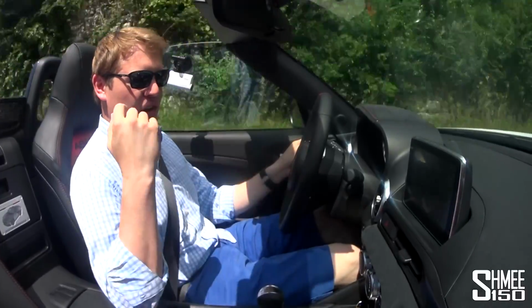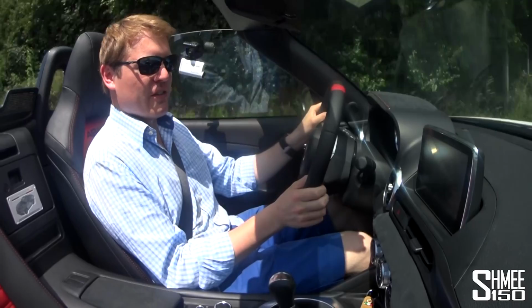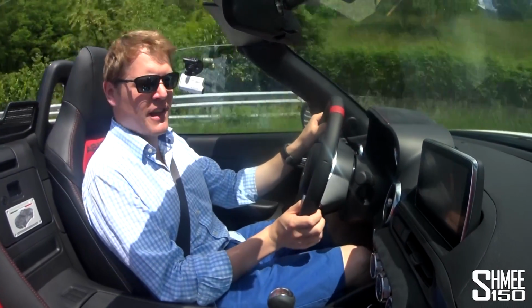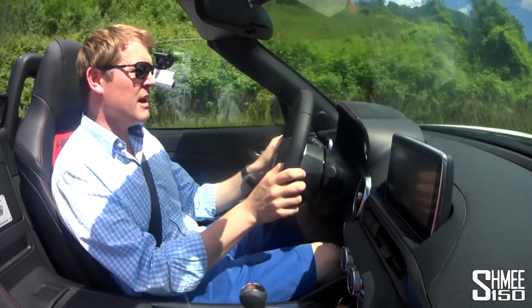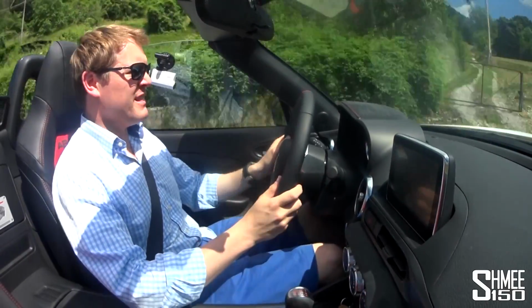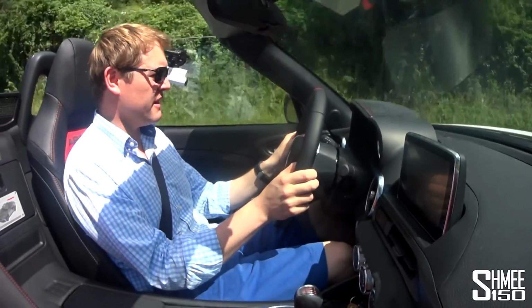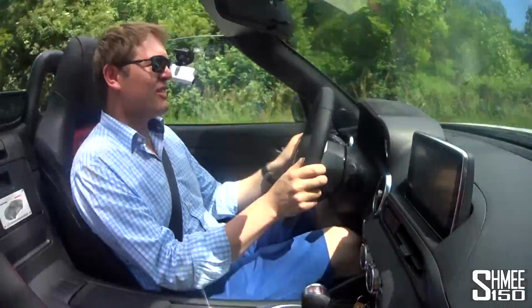Like I said, we've got all of the sort of optional side of things. The car has a very nice specification from the word go to justify the £10,000 price hike over the standard model. £29,000, well, just short of £30,000 in the UK for this car. So we come out into the national park again, stretch the lungs a little bit.